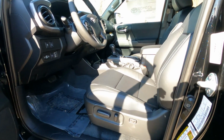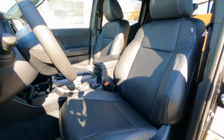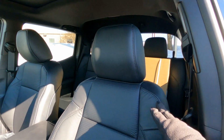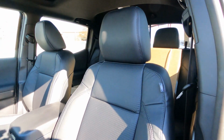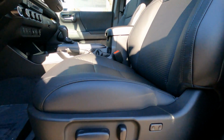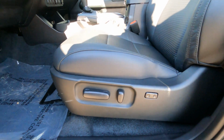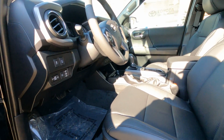The driver's seat, well, I should say all the seats are leather seats on the premium TRD Off-Road package with side airbags, adjustable headrest, adjustable seat belts. Driver's seat is power operated, so full power driver's seat, power lumbar support, super comfortable seats, heated seats up front, part of that premium package.